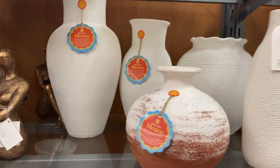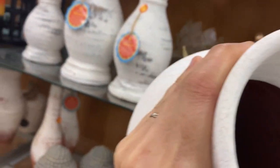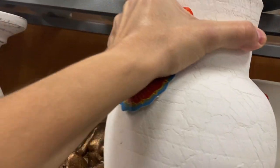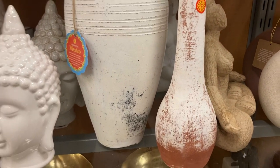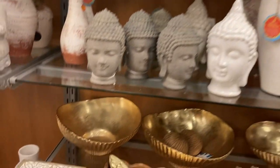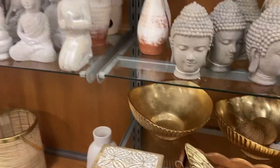Look at these beautiful Mexican vases. They're kind of like a painted terracotta. Really like that texture. Yep, it's terracotta in there. And these are $14.99. So I'm trying to debate whether I want to spend that much money. You could even couple up and do a couple of these on your countertop, and that would really look stunning. Look at this really pretty vase. Decisions, decisions. I'm gonna think about what is gonna be the right final accessory for my bathroom.